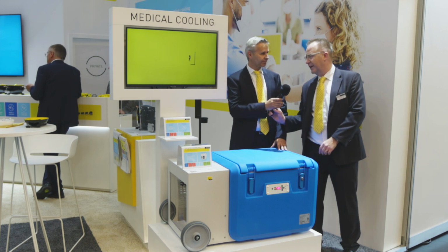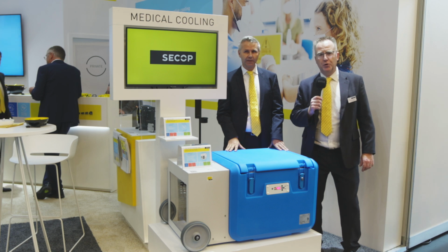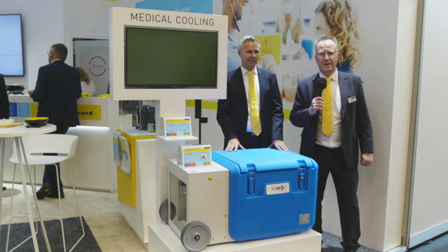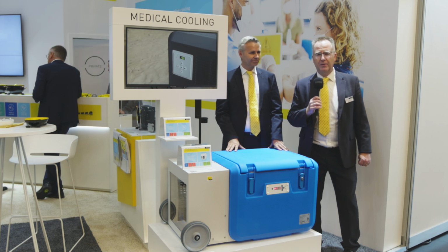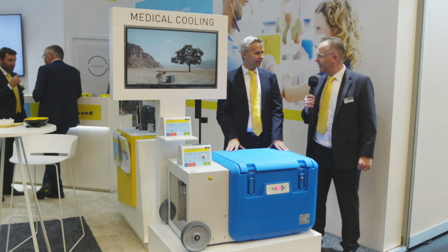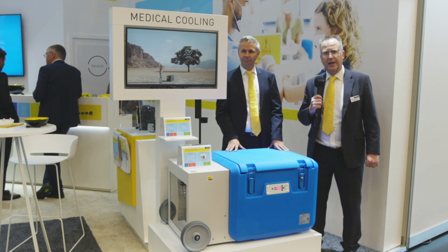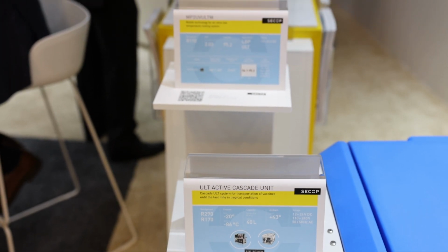Yeah, and we also need to add that, in order to make it sustainable for the long term, we are using purely natural refrigerants, of course, because it needs to be the long term solution for ultra low temperatures here. So that's a little bit the technical details around this one. Robustness, using natural refrigerant, and ensuring that we have enough cooling capacity to maintain freezing temperatures at minus 86 degrees.